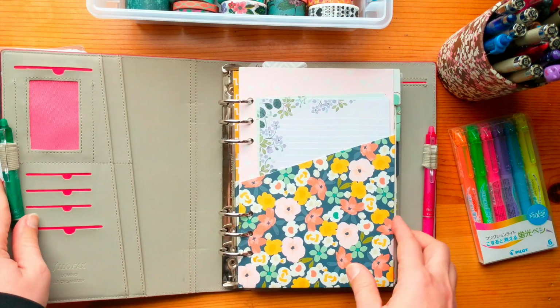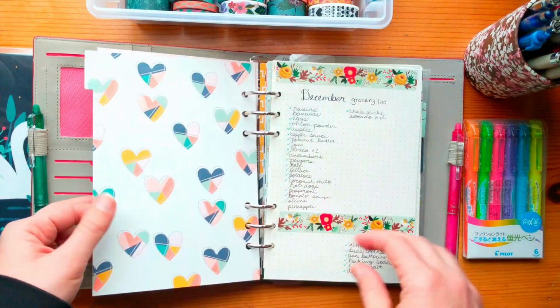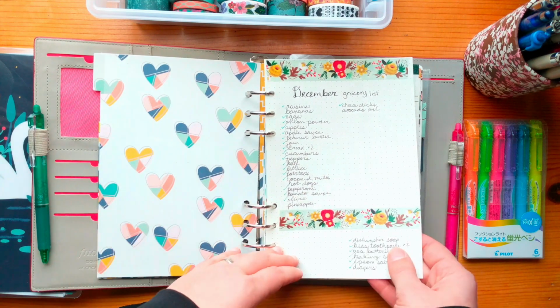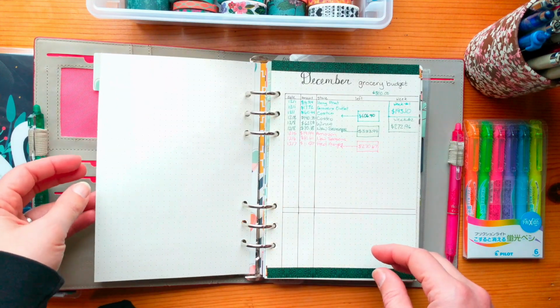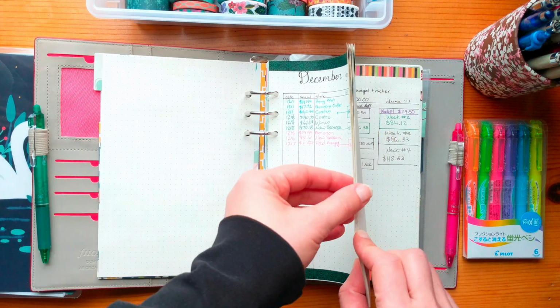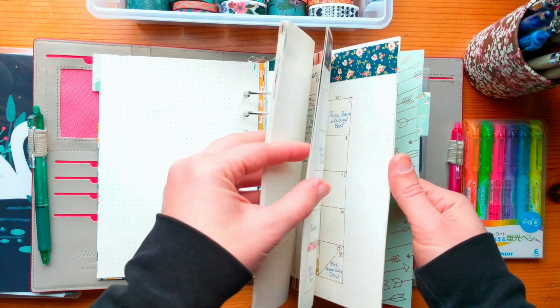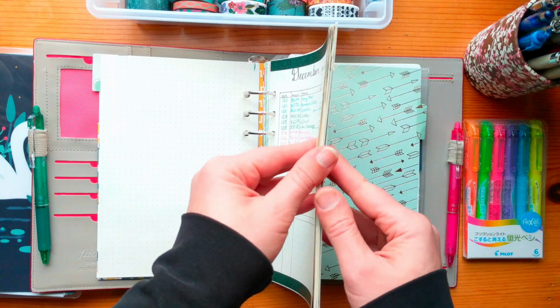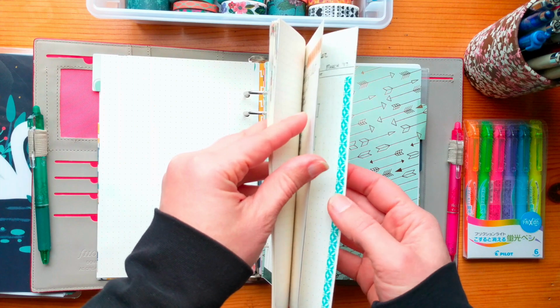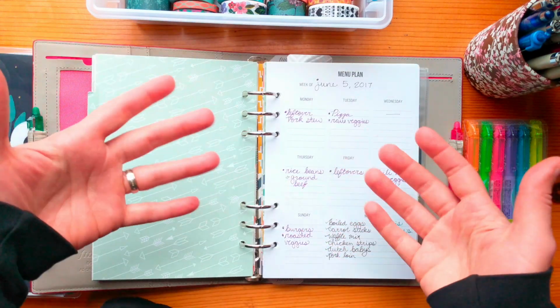And like I said, the grocery budget tracker and the grocery lists that I show you each week on my grocery hauls, that's what really stuck. And so I'm definitely going to keep those for 2018 in my Filofax. So I'm not getting rid of my Filofax. I'm going to continue to use it as a bullet journal, but just with the few things that have worked for me to track.